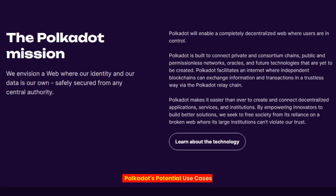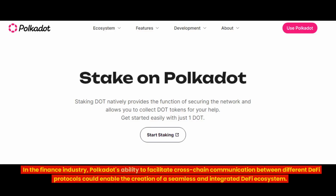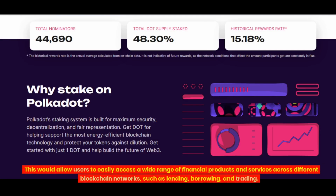Polkadot's potential use cases. Polkadot's interoperability and scalability features make it well suited to disrupting several industries, including finance, gaming, and supply chain management. In the finance industry, Polkadot's ability to facilitate cross-chain communication between different DeFi protocols could enable the creation of a seamless and integrated DeFi ecosystem. This would allow users to easily access a wide range of financial products and services across different blockchain networks, such as lending, borrowing, and trading.